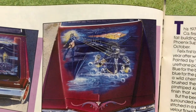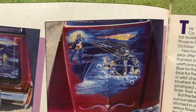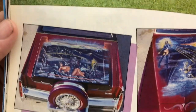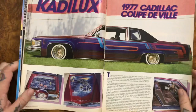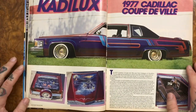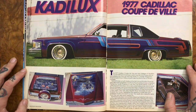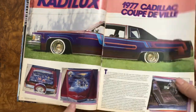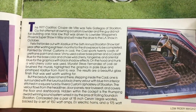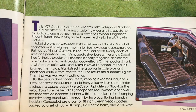Nice murals. I mean, kind of crazy. Looks like Hellraiser or whatever it's called. Kind of scary. I don't know if I would take the kids for a ride or whatever, but I guess nowadays they like stuff like that. I don't know, but that's a good looking car. Interior is nice. Just look at the floor. Beautiful.